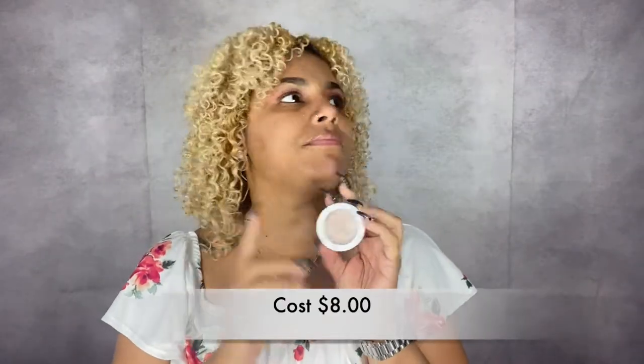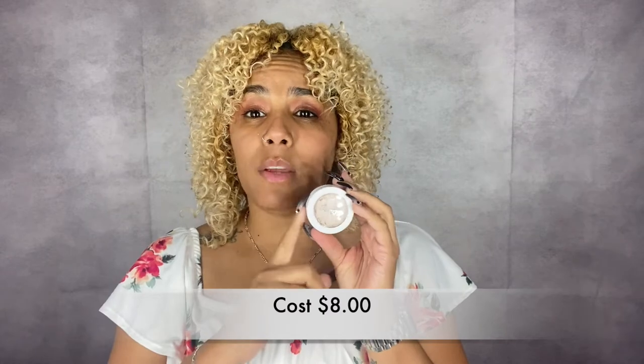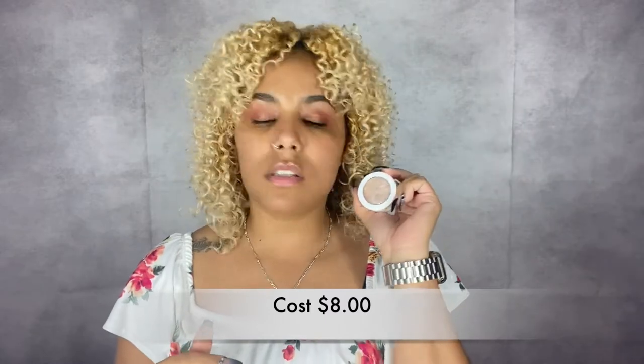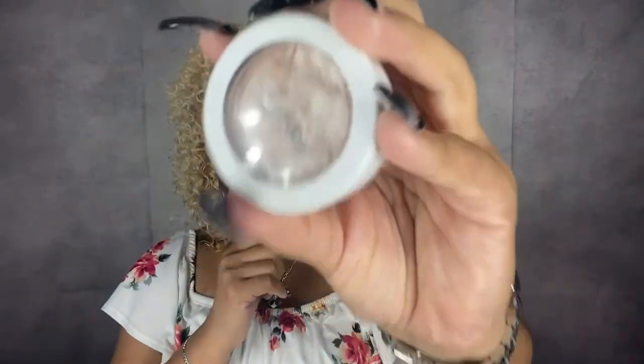This right here, I believe it costs anywhere between $6 and $8, but this right here is so good. You have no idea. So my all-time favorite, Flexitarian.